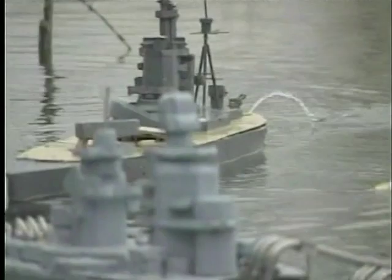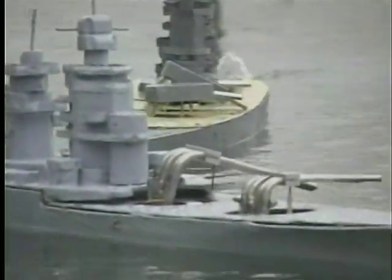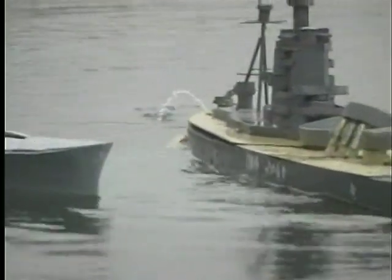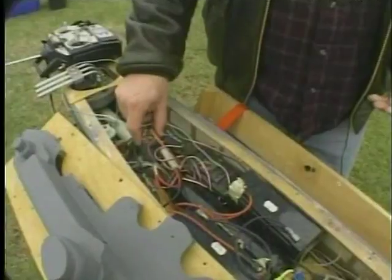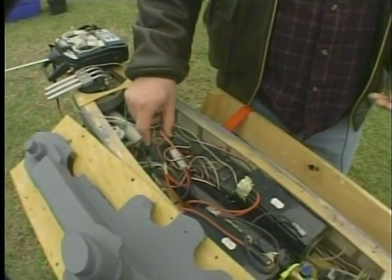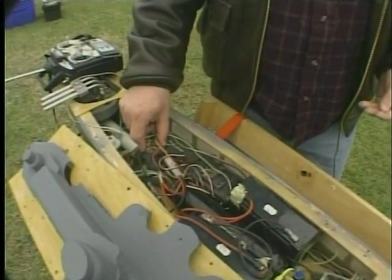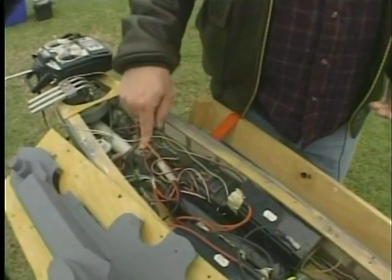This actually pumps water out of the ship to the pump outlet, up this hose and out the pump outlet. And what that allows us to do is perform a certain amount of damage control. As water comes into the ship, all it takes is one hole to sink it if you don't have a pump that's actually working.